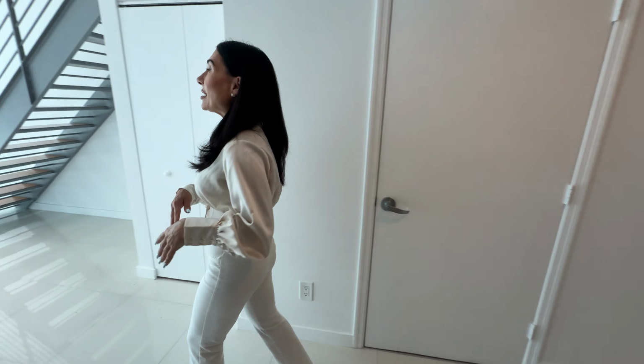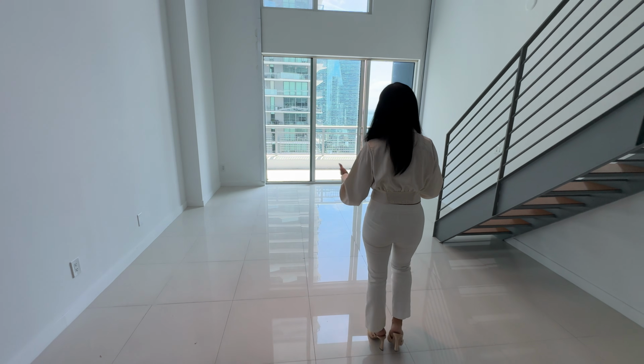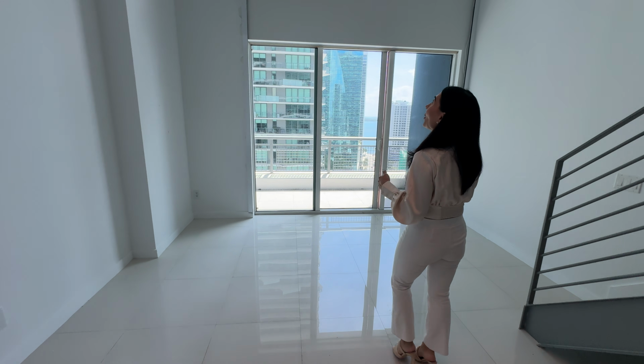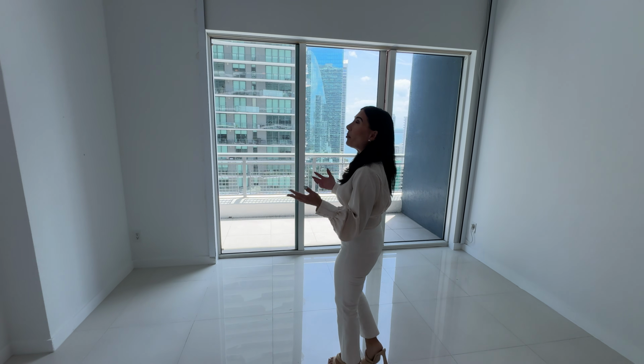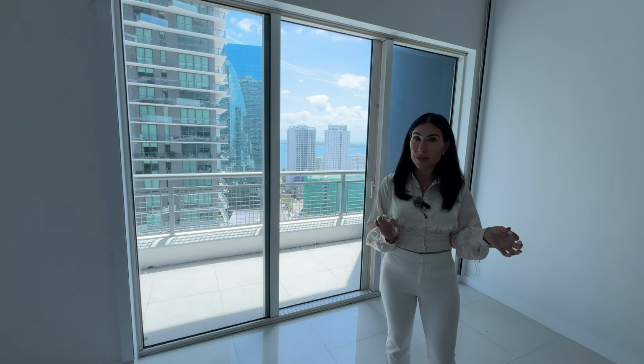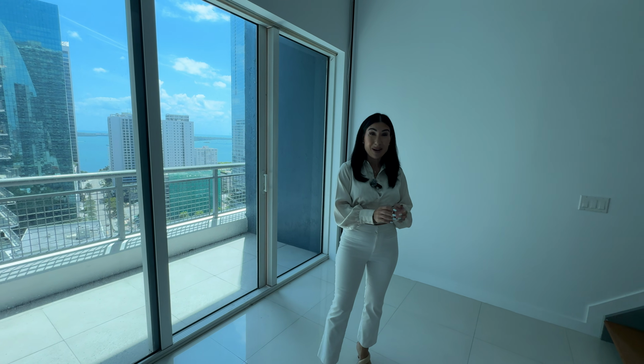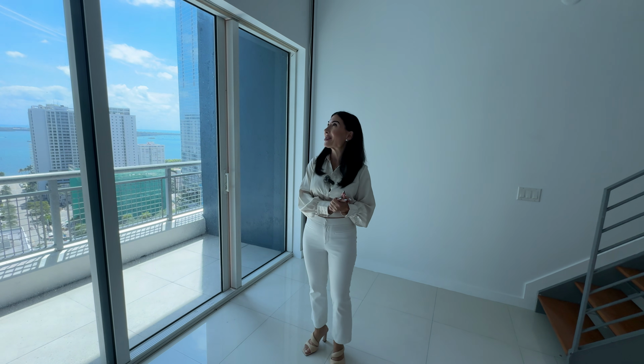So this building was completed in 2008. So it's very similar to a lot of other buildings in Brickell. Actually, there was a ton of construction at that time. So it's kind of new, but not brand new. So it's very affordable. So this one is just $415,000. We of course got it under the asking price and under the comp. So she already has some built-in equity, which is great.